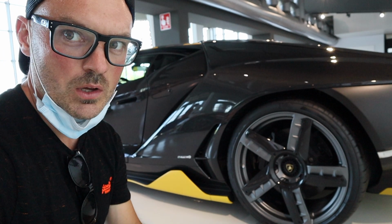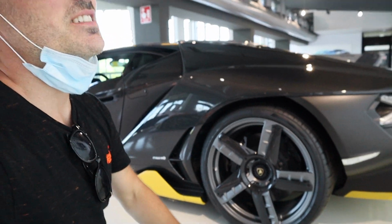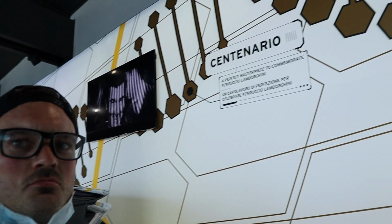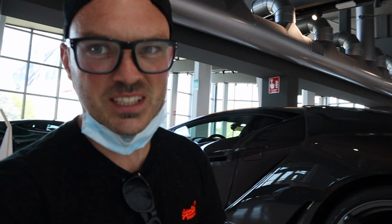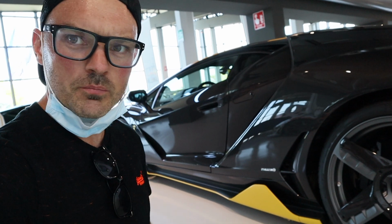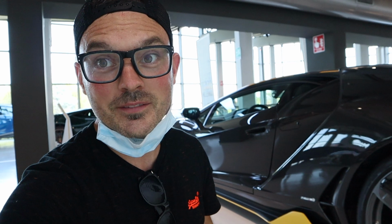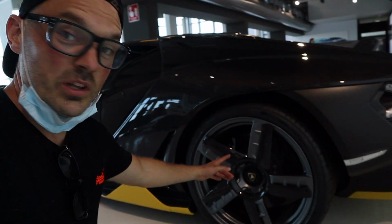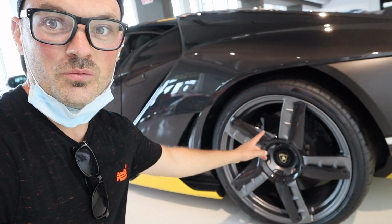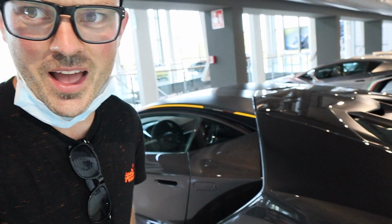Quick stop. Catch my breath again. I can't believe this car. It's the Centenario. It's not like it's got carbon fibre parts to it. The whole thing is carbon fibre. I've yet to spot something that isn't. Is that not carbon fibre? Maybe that isn't, that yellow bit. Oh no, it's painted carbon fibre. Yeah. Wheels, carbon fibre. Well, admittedly touches of carbon fibre. But yeah, what the hell?